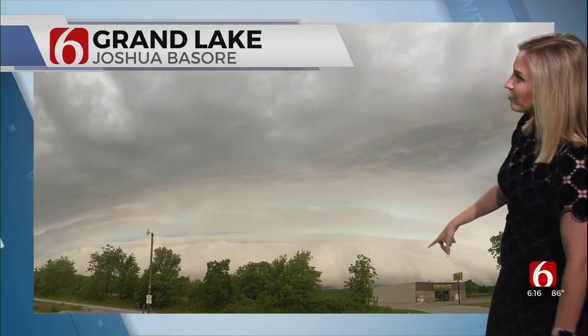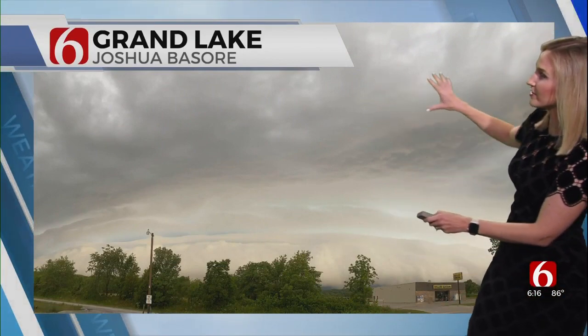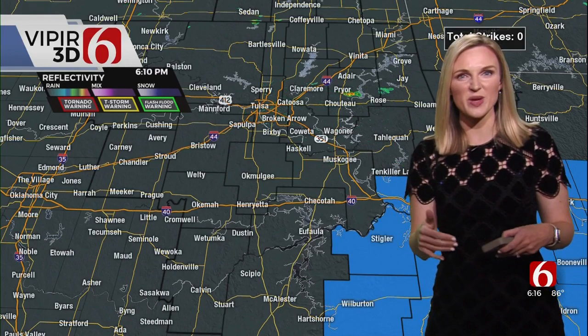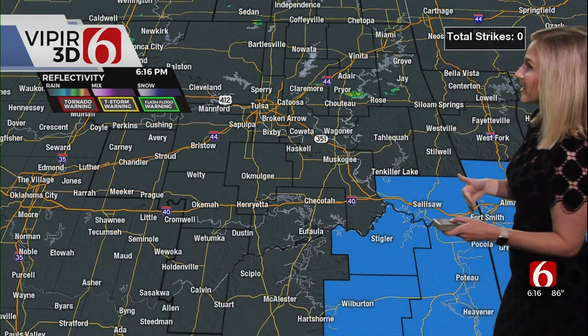Here's another view of one. This was sent in from Grand Lake, from Joshua. And again, there's the shelf cloud in the distance. And then this is all kind of an overshooting top, if you will. But the thunderstorm itself is still back in the distance. It's that shelf cloud that's attached to it. It kind of comes in, looks a little scary, but it's a sign that the winds are about to pick up, and there's a storm headed for you.